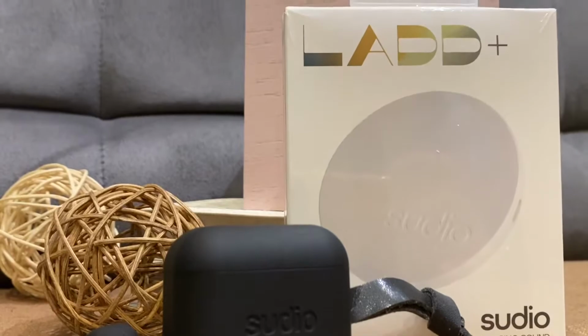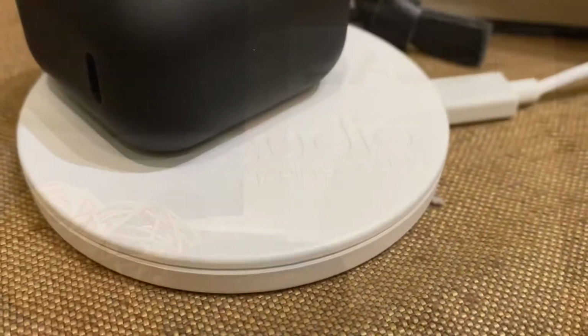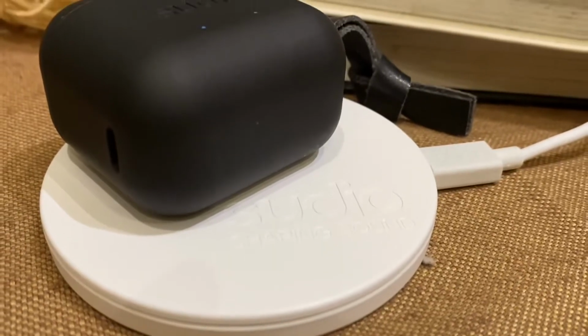Sudio has a wireless charger called LAD+. With this one, just lay your ETT earphones case to charge.